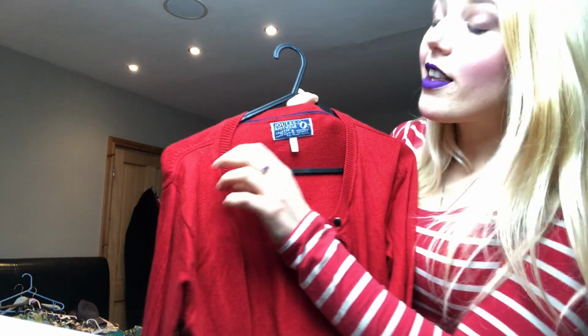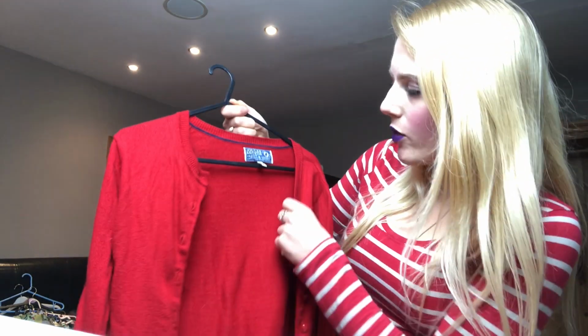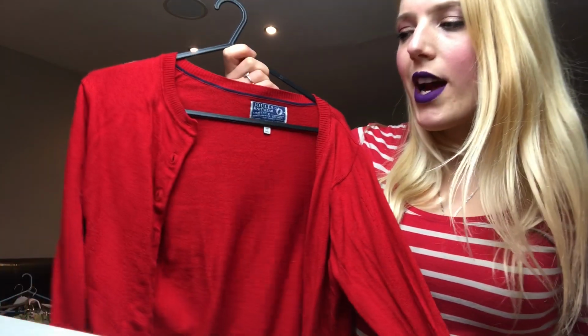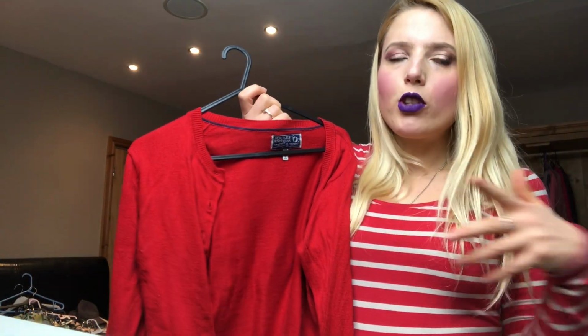So another cardigan from my mother. Can we see a little theme going on here? This one is from Jewels and it's in a size 8. This one is quite tight around the arms, but I did wear this just recently with a Lindy Bop polka dot dress.